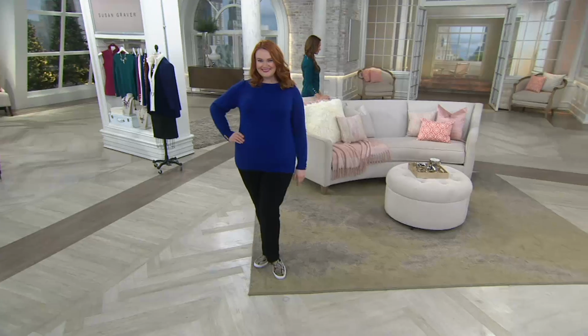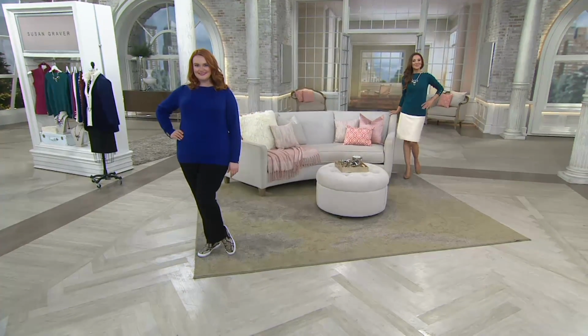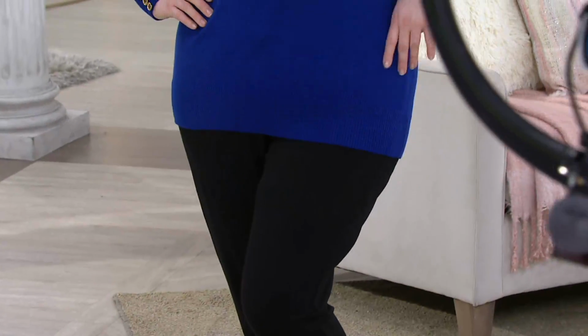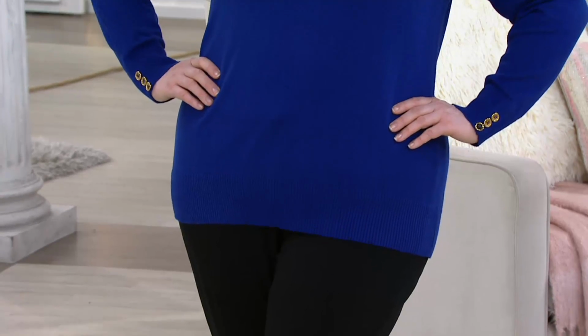But look how great it looks with my fleece pant. That's actually my brushed back knit pant with sneakers. I mean, that's a sweater that's smart and contemporary. So you see it with a pair of sneakers, but then look at Suzanne.